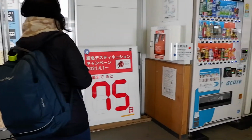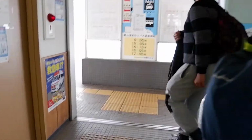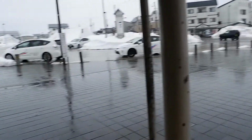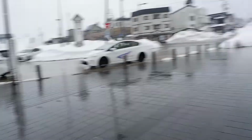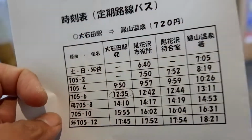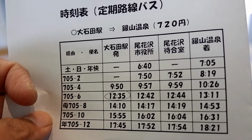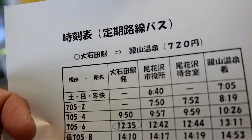Okay, bus stop. Station, bus. Maybe over here? It says here, bus stop. Better we ask someone inside. Okay, we just asked the information counter, so basically I arrived here around 10:40 a.m. Unfortunately, the next bus going to Ginzan Onsen will leave Oishida Station at 12:35 p.m. So we'll just look around Oishida, I guess.